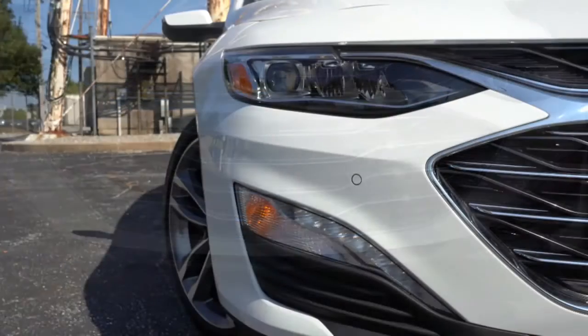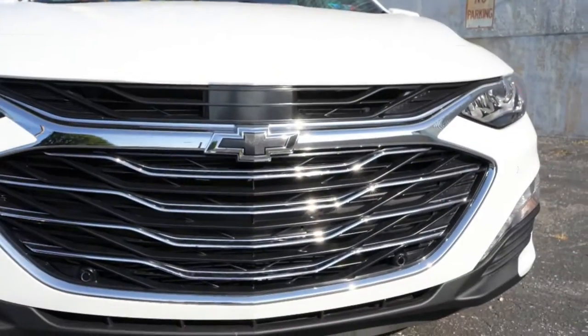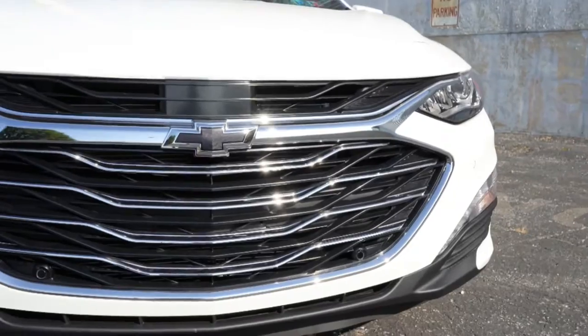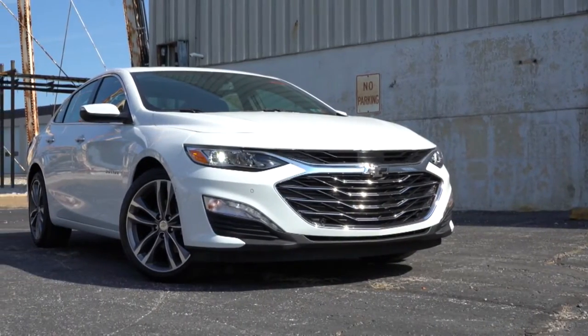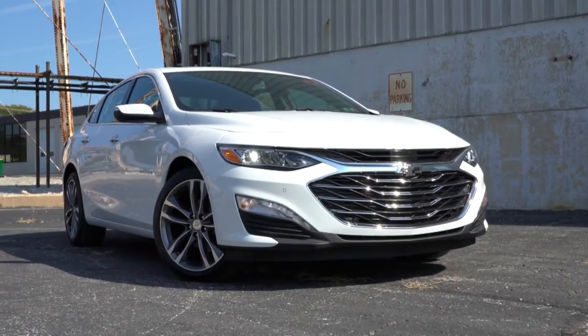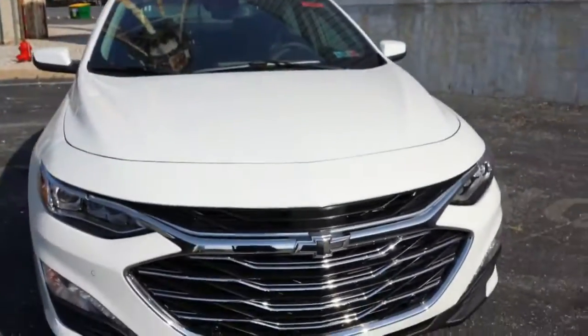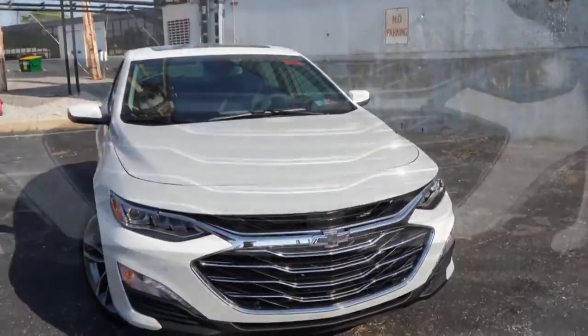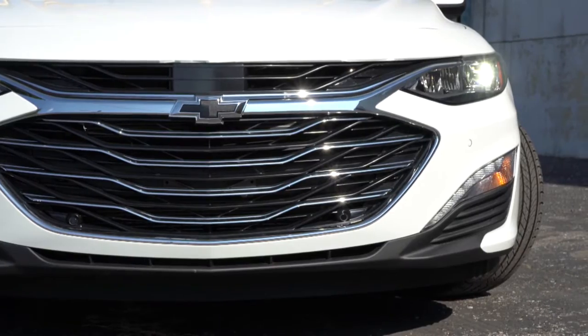You will find LED headlights up there. Automatic feature will come standard for every single trim level, meaning when it starts to get dark out, those headlights will turn on automatically for you. Daytime running lights, also standard on every single trim level. That's definitely nice. You will actually get LED daytime running lights if you want with the LT and Premier trim levels. But overall, absolutely love the front grille of this Malibu Premier that we have today. Definitely a very nice look to it.